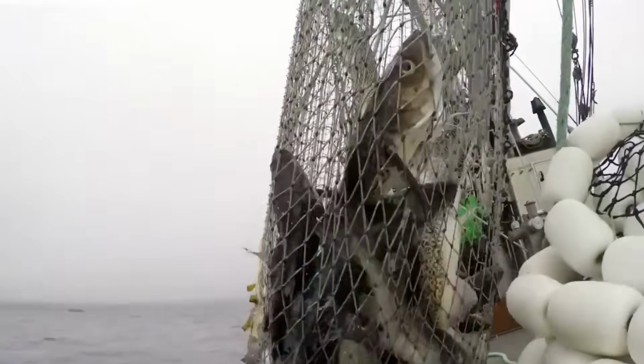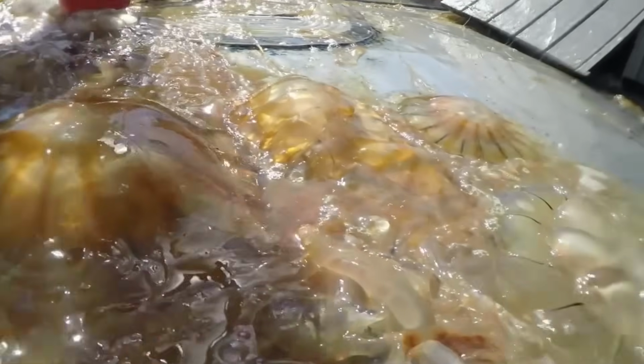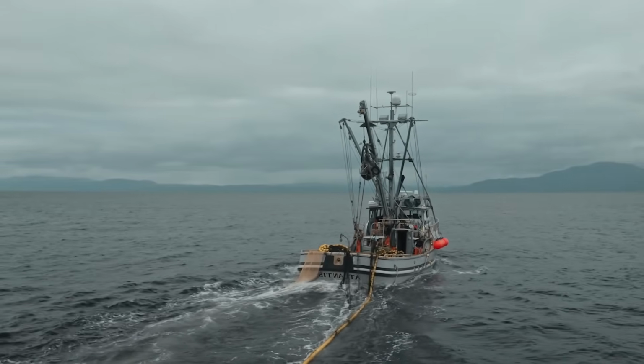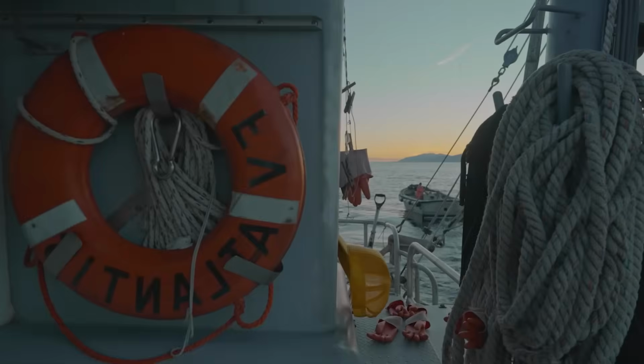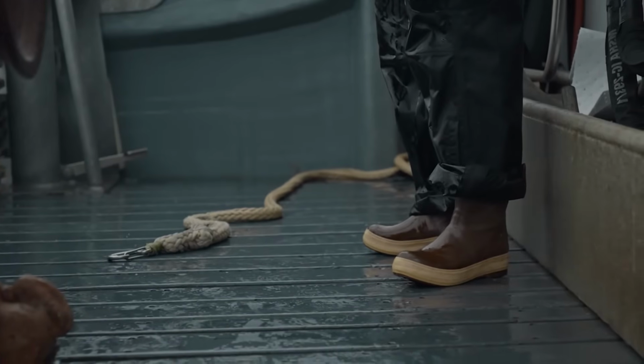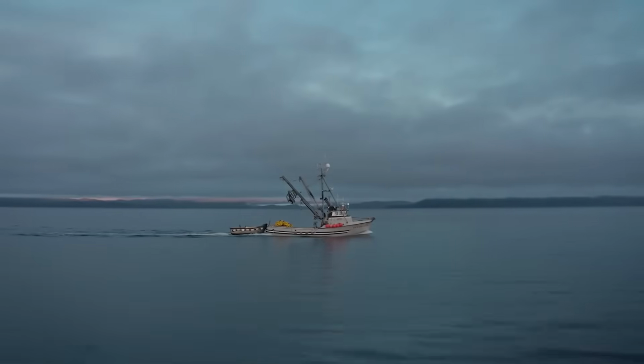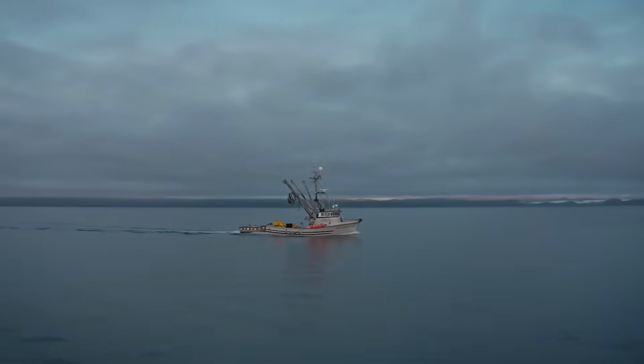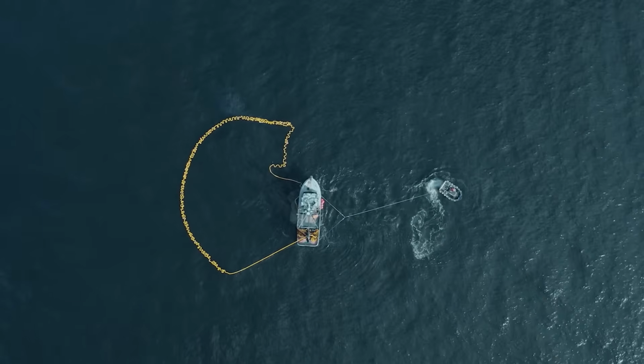Once the fish have been gathered near the ship, the workers on board will use large nets or specialized suction machines to bring the fish onto the deck. Once on board, the salmon are sorted, preliminarily processed and immediately stored in cold storage or quick freezing chambers to maintain their freshness.